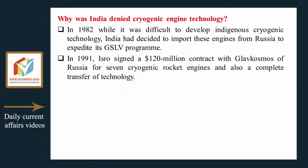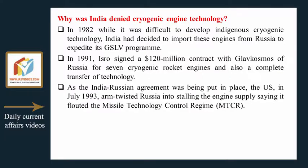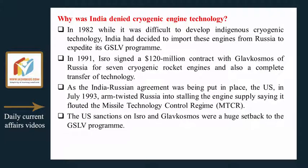In 1991, ISRO signed a $120 million contract with Glavkosmos of Russia for 7 cryogenic rocket engines and also a complete transfer of technology. As the India-Russia agreement was being put in place, the US, in July 1993, arm-twisted Russia into stalling the engine supply, saying it flouted the Missile Technology Control Regime (MTCR). The US sanctions on ISRO and Glavkosmos were a huge setback to the GSLV program.